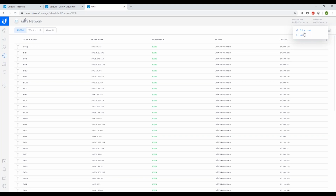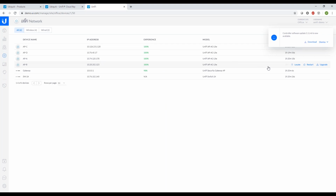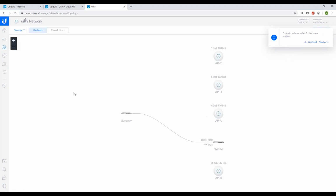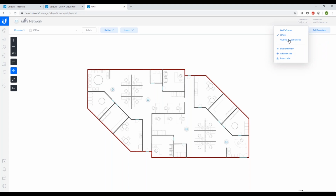We could log out of the demo and log into someone else's account if we wanted to. But here we see this site was FedEx Forum. So it's very simple, just a drop down menu here, and you can switch that over to the office, and then you can see a completely different list of devices. If we were to look at the map, you can see the topology map is much smaller, and if we look at the floor plan, they have it set up, it's a completely different floor plan. So this is just where you switch between sites, and it's pretty simple.